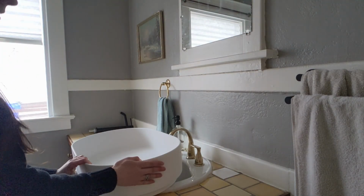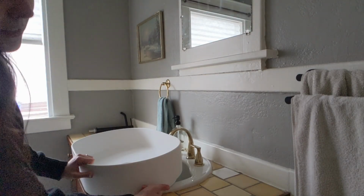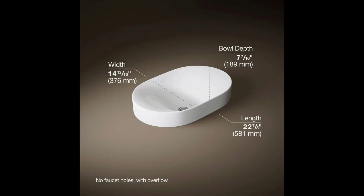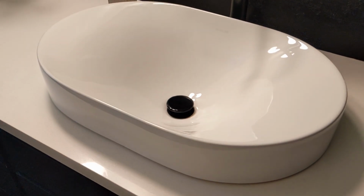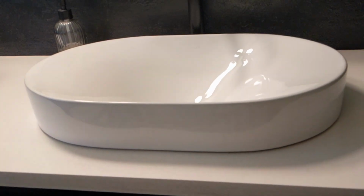I ended up going with a Kohler sink, and Kohler is a fantastic brand, very reputable and good quality. I ended up spending a little bit more on the sink than the ones I initially looked at, but I think it turned out really well. The Kohler one was a partially inset sink, so we had to get the countertop cut out around it to set the sink into it.